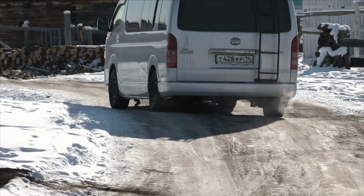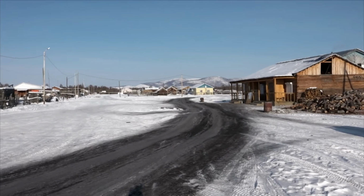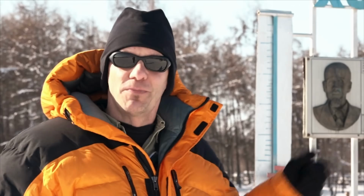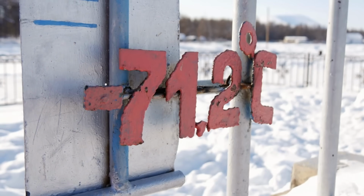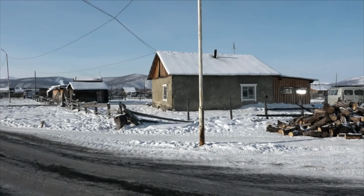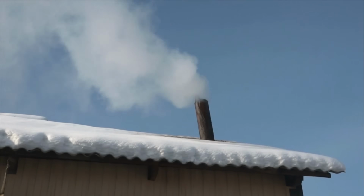In the 1920s and 30s, it was a seasonal stop for reindeer herders. Now, it's a permanent settlement of just 500 people. I finally made it to Omyakon, the pole of cold. And on February 6, 1933, they recorded a temperature of minus 71.2 Celsius. Extremely cold. Nowhere in the Northern Hemisphere has a temperature that low ever been recorded.